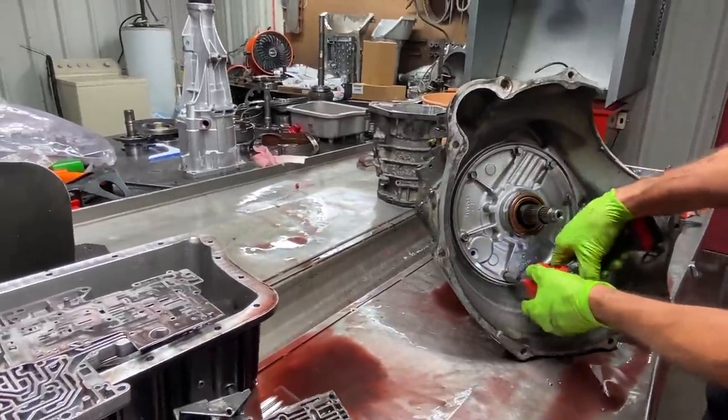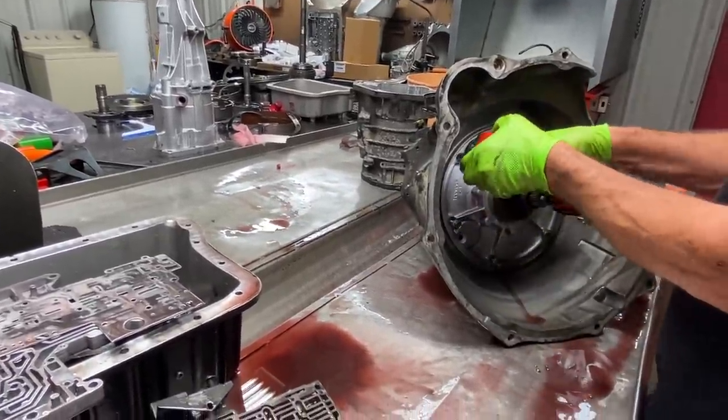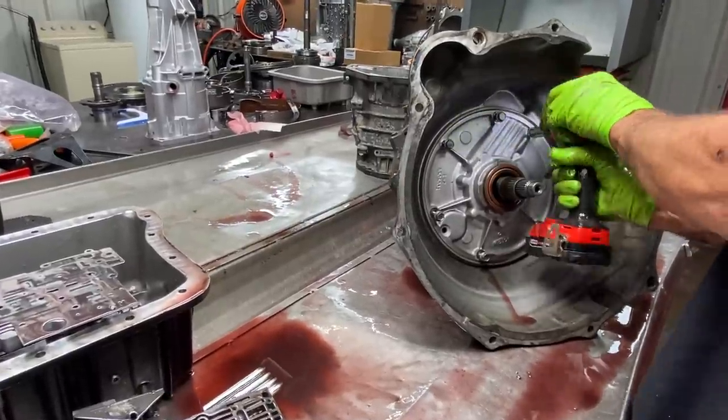Now this doesn't show to have a 48RE pump in it. It looks like it has a different style pump.